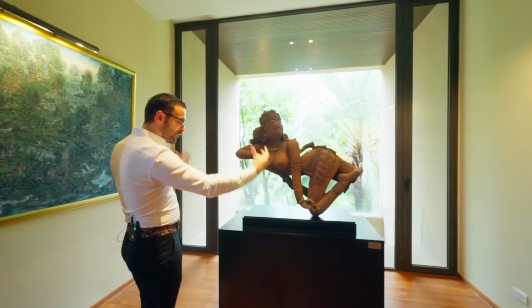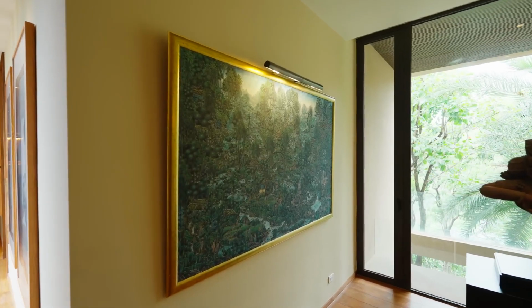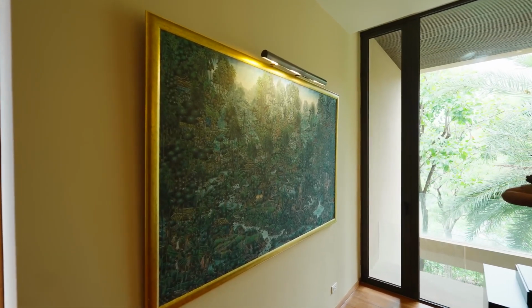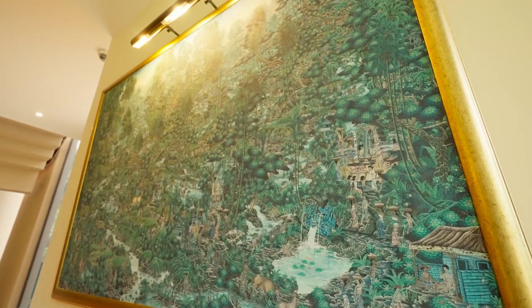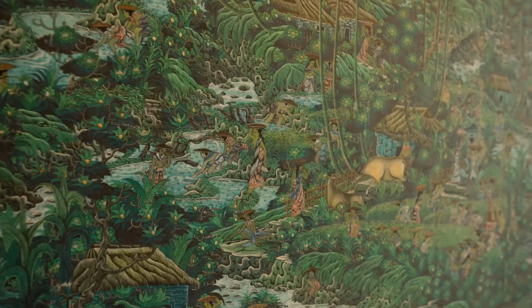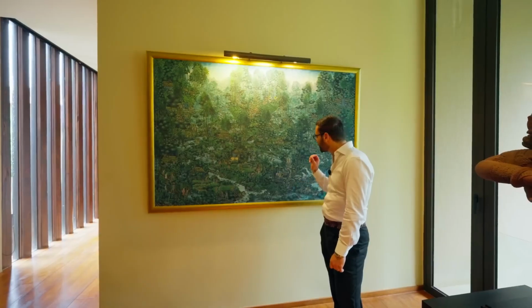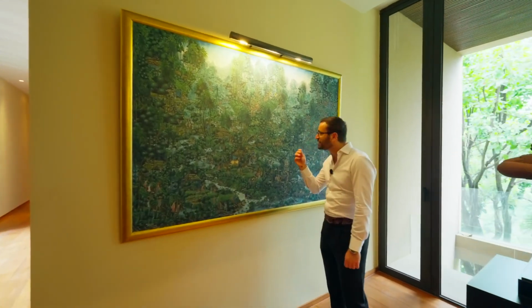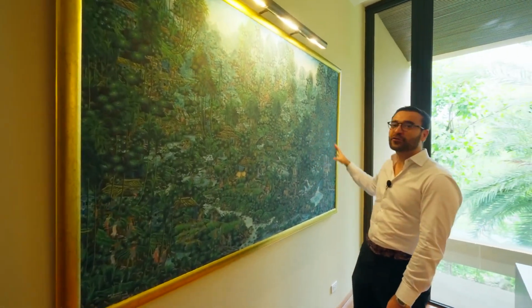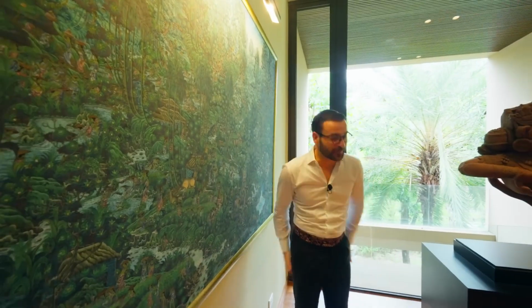It's perfectly positioned on this gallery, and this Chinese art piece right here on the wall with the wall sconce above is probably my favorite in the entire house. The level of detail and the scale of it is crazy. I could look at this all day and I would find something new. I couldn't agree more. The more you get close, the more detail you see. I don't even know how they created this piece, but it is one of a kind and it looks beautiful in this gallery. I agree.